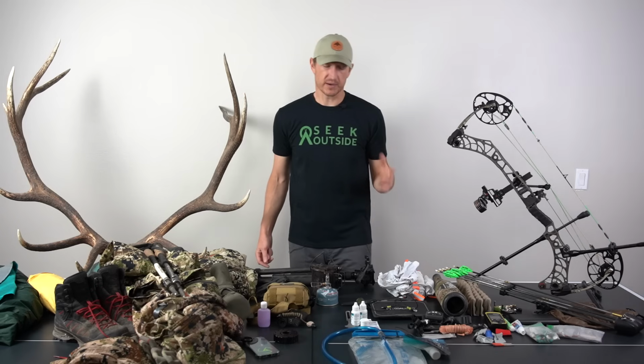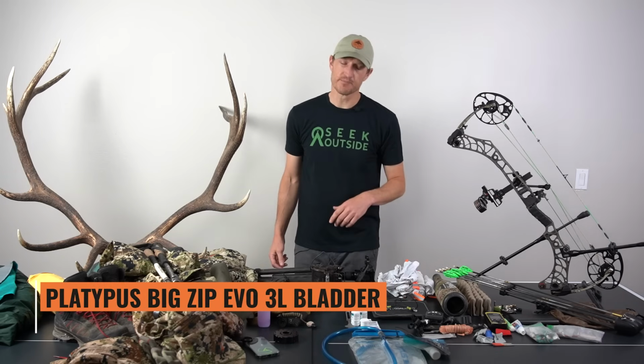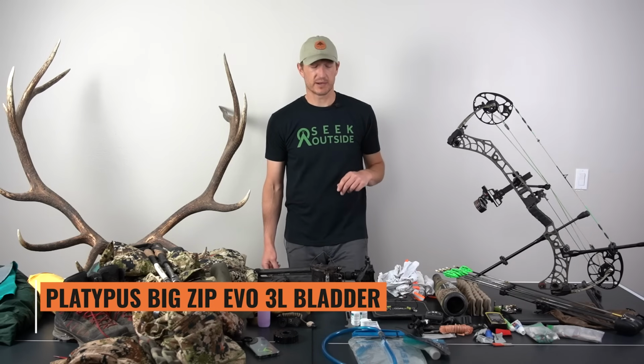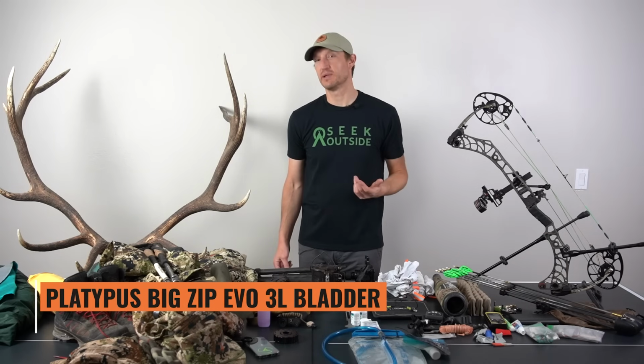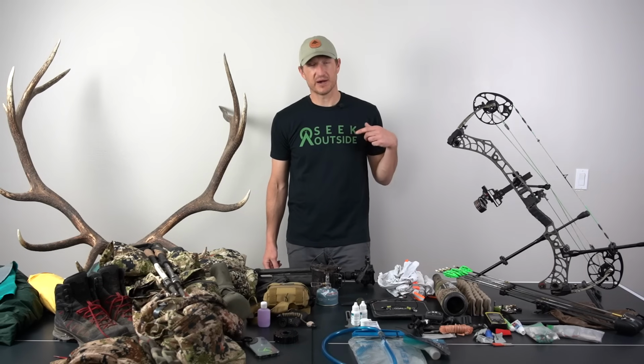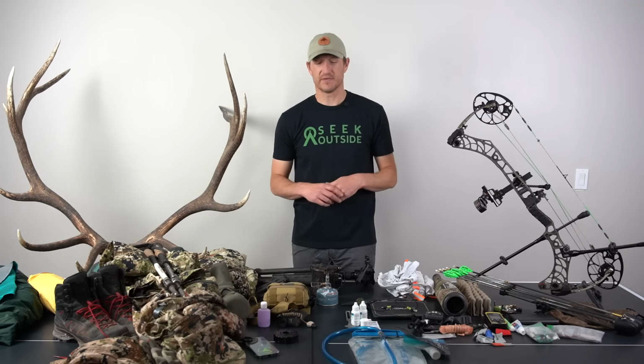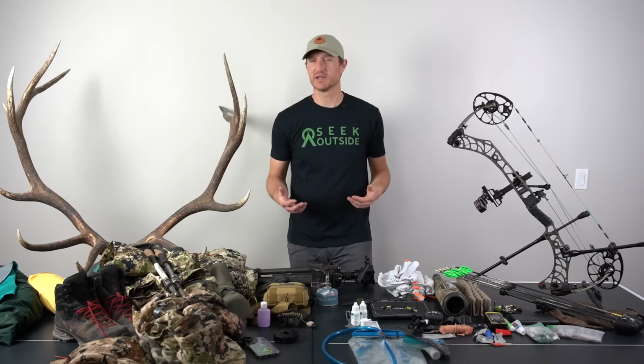For a water bladder, I still like a water bladder. I'm using the Platypus Big Zip 3 liter. I really like that water bladder. The one thing I like about having a bladder is that I always have the opportunity to get a drink. It keeps me hydrated throughout the day versus carrying a water bottle. If I carry a water bottle, I don't tend to drink all that often.